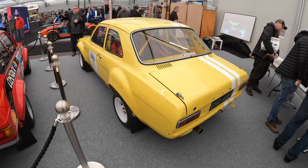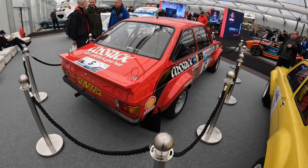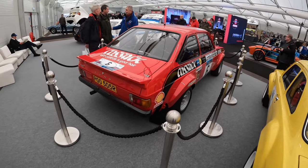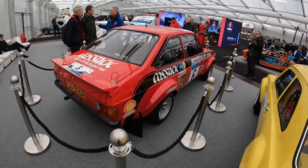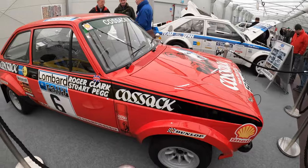Another rally Escort, this one being a yellow Mark 1. There's also a stunning Mark 2 Escort here. Big wide arches. Got the full works done to it, innit?